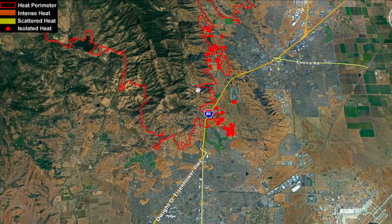One thing I will say about this line here, it's based on satellite information. So this is not the confirmed fire perimeter. This is just the heat perimeter that satellites have picked up from space. So just because your house is in this zone does not mean that your house is gone. This is from a satellite, and again, it is not confirmed.